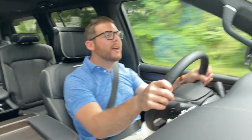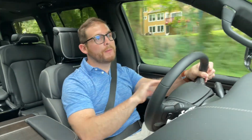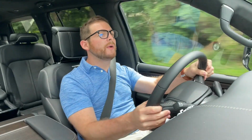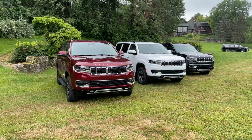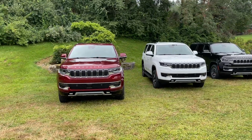But as it sits, I would say most people are going to be happy with the regular Wagoneer. I think everybody's going to be happy with this Grand Wagoneer, but I don't think that you're going to miss out and really feel like you should have bought the Grand Wagoneer if you can only afford the Wagoneer. I think both are excellent. So that was the 2022 Jeep Wagoneer and Grand Wagoneer.